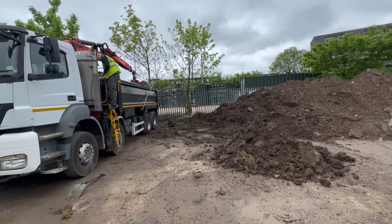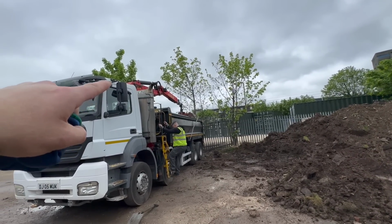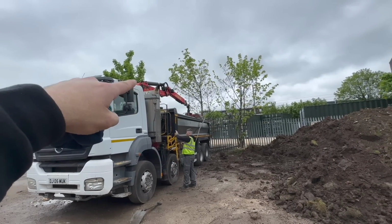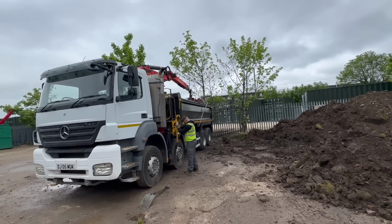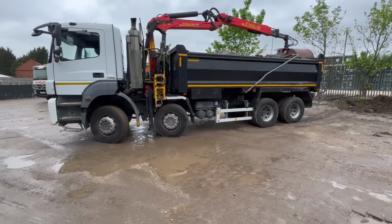Just going to tell him about the crane as well, because I like to cut it with the crane so it's down. So that's in the cab. That's the height. Obviously the height goes from there, and obviously if he looks up, that's a bit higher. So if he went on the road, it's not going to be at his height, so I like to turn that down a little bit.